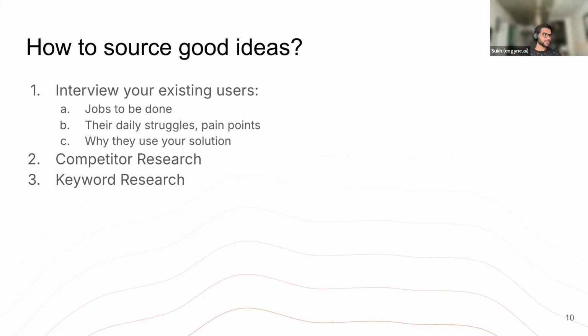Okay, so how do you source good ideas? Most people actually start with keyword research. I don't. I actually put it as a last resort. The last thing that you want to do, if you run out of ideas from all the other sources, is then go to keyword research on Ahrefs.